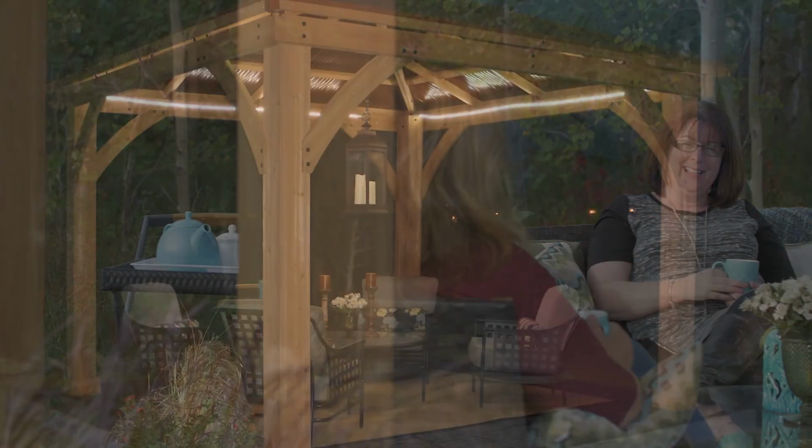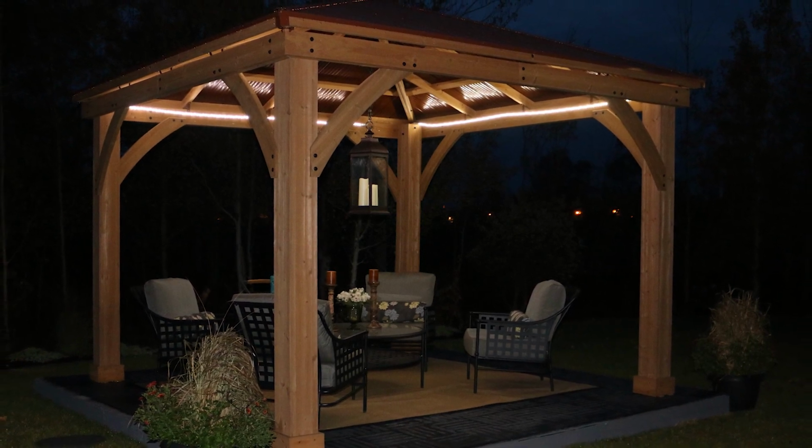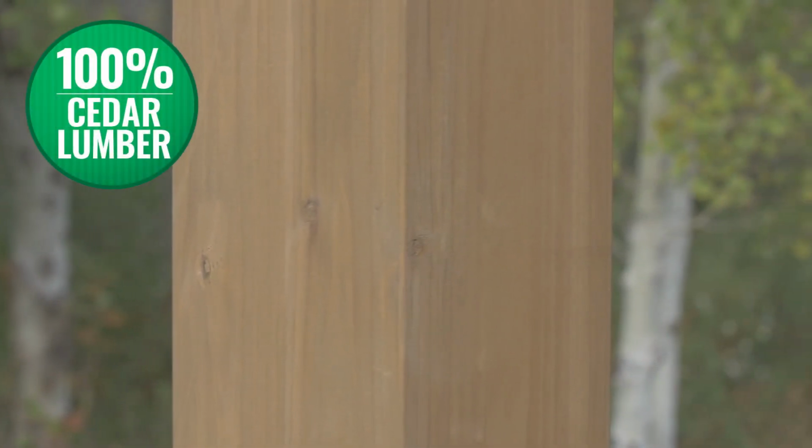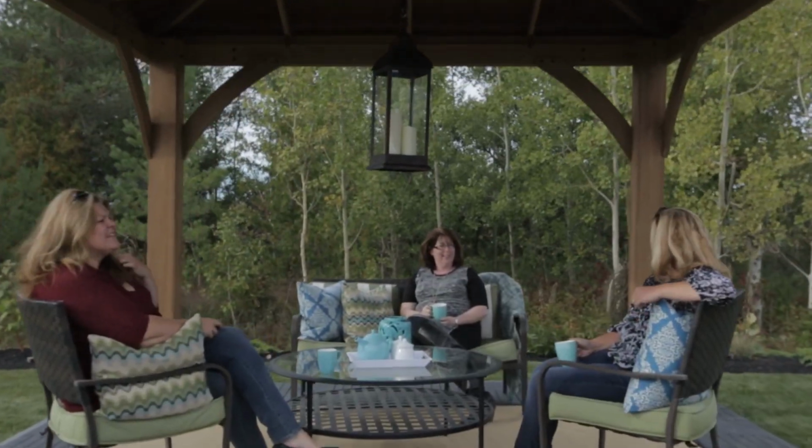Once the sun goes down, use the Wood Gazebo to create a warm and cozy ambiance for all of your evening entertainment needs. The 100% natural cedar lumber is finished with a beautiful tugboat brown stain that brings a warmth and a distinctive feel to any space.